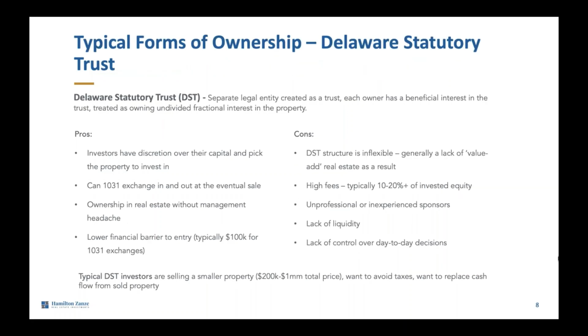That is the same, I switched slides here, as a Delaware statutory trust. We will get paid an acquisition fee, and that's our reward for the risk of putting the whole thing together. And then beyond that, there can be additional layers of fees on the DST. I described the most straightforward, which is we find the real estate and we buy the whole thing with one loan, just Hamilton Zand.